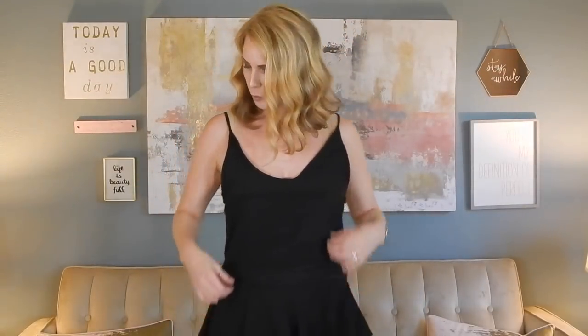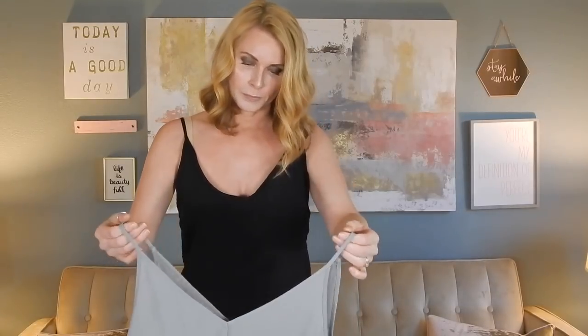Abby's not down there anymore, so. Okay, the gray one. Do I really need to try the gray one on? You see the black one? Let's just do it. We're gonna do it.